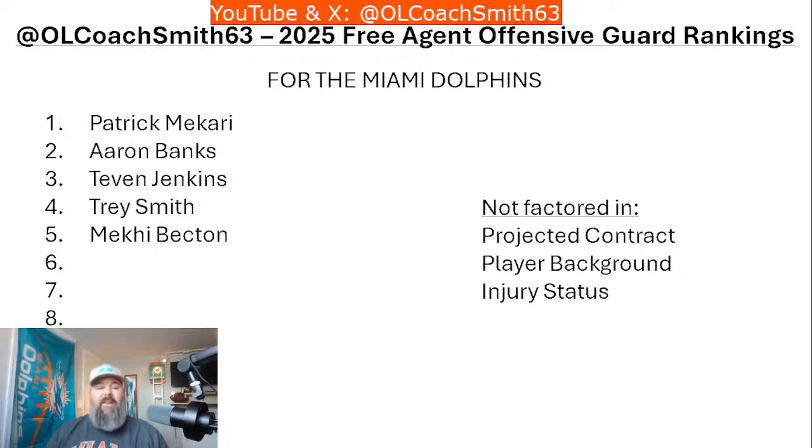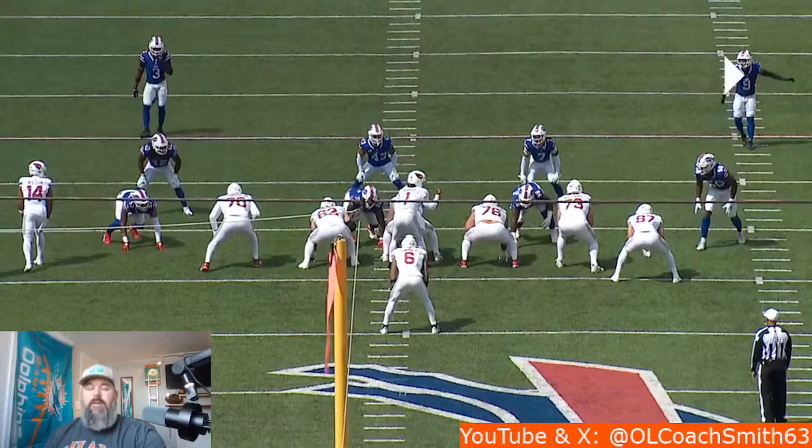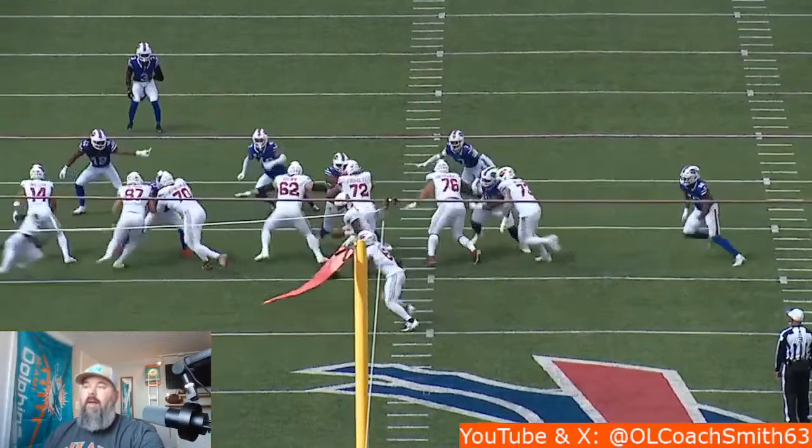They did run a lot of pin and pull where they were sealing on the outside and pulling Hernandez around the edge. And he did a good job in those situations. But I did find a couple of clips of outside zone plays that I wanted to share. So this is going to be outside zone to the left, right?